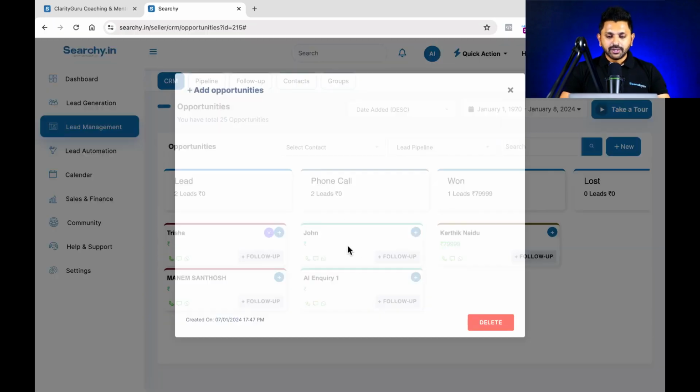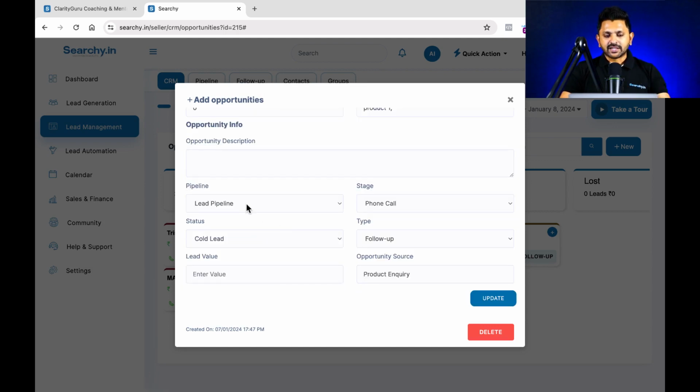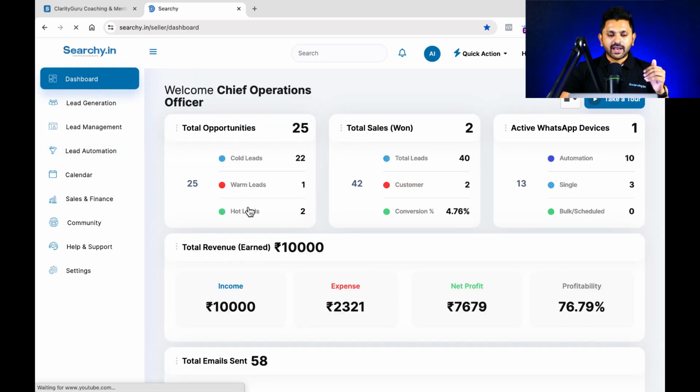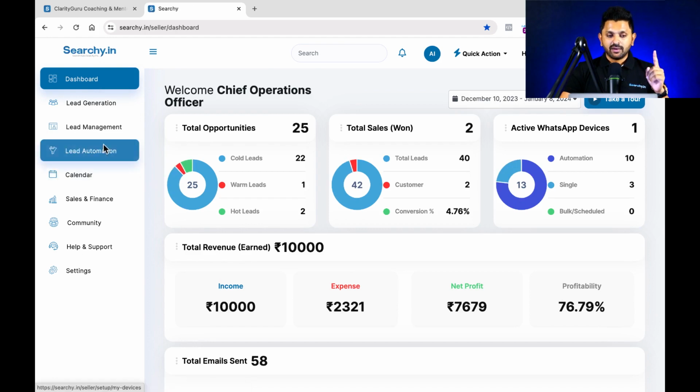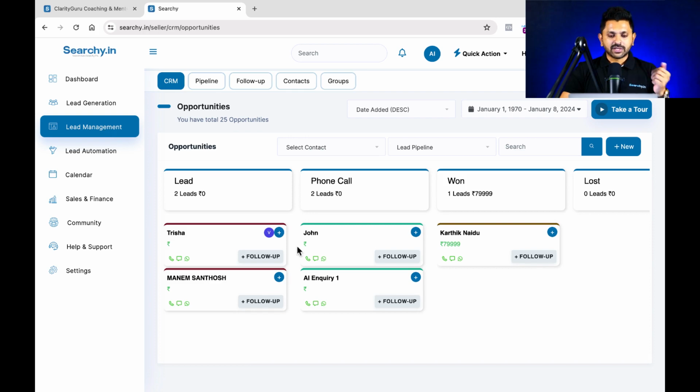Now let's go into John here. Click on this. We have an opportunity. You saw all the details here. Fantastic. So you know the pipeline, the stage, and then you mark this whether it's a cold lead, warm lead, or hot lead. When you say that this is a pretty warm lead and you click on update, naturally this will show up on your dashboard. So you can actually track there's a warm lead 1. It's easy for you to track how many opportunities you have and how it's converting.